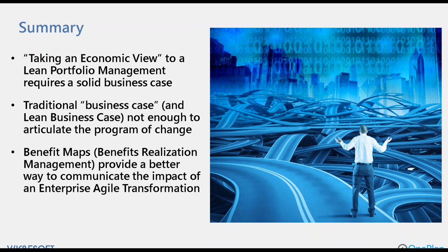So having a better picture of that business case through a benefit map, you're going to have an easier time articulating the benefits and trying to get approval for your enterprise agile transformation. That's really what we want to help you with in defining that benefit map, and obviously as a Scaled Agile partner, which we are now, achieve that enterprise agile transformation.